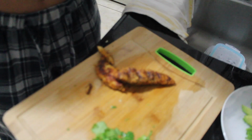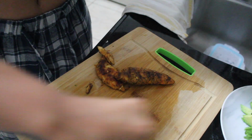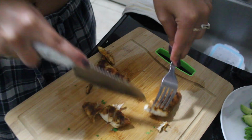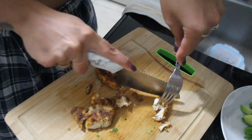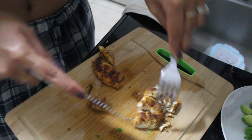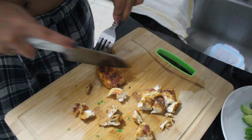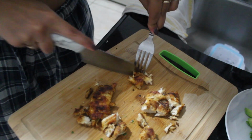I prefer my chicken in shreds. Like, I love shredded chicken, but it takes kind of long sometimes. So I'm going to start off by just cutting, just to get the pieces smaller, and then I'll shred if I can.